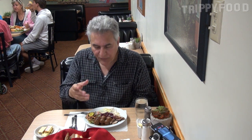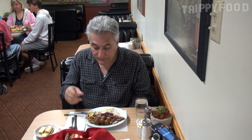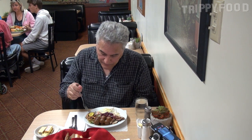Now, the bread is interesting because it's really dense and crumbly, and even a little bit sweet. The liver's not too off-putting, not too strong. It's really smooth. The pickle and the onion kind of smooth that out. And that's really nice.